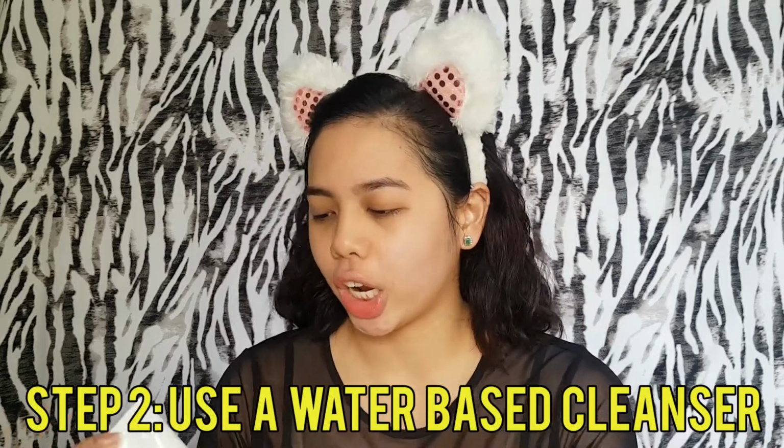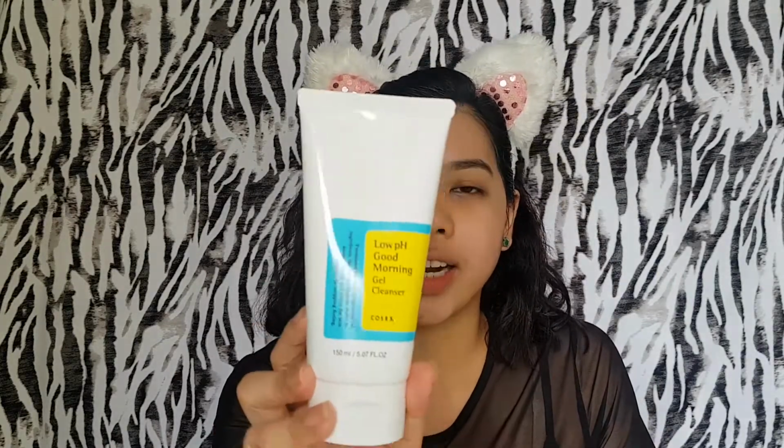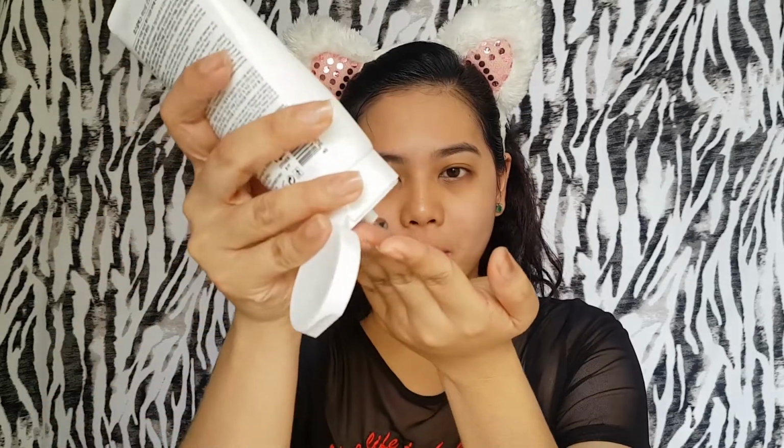Okay, after that we'll be doing step number 2, which is a water-based cleanser. Okay, so I'm gonna be using the low pH Good Morning Cleanser by COSRX. If you use a formula that has lower pH, it will not strip you of your natural oils, which is bad because syempre that's when you'll feel dry. Because diba guys, you've used some cleansers that are really drying sa face and not good. Okay, so just like a pea size massage. Then after that, wash it off again. Pat again with the towel, just pat.